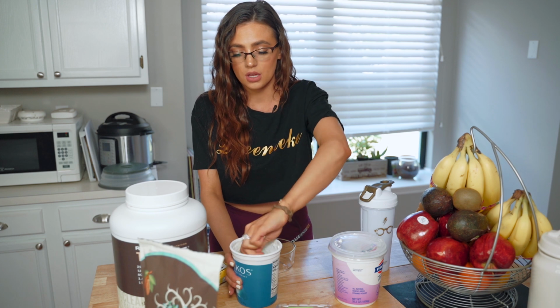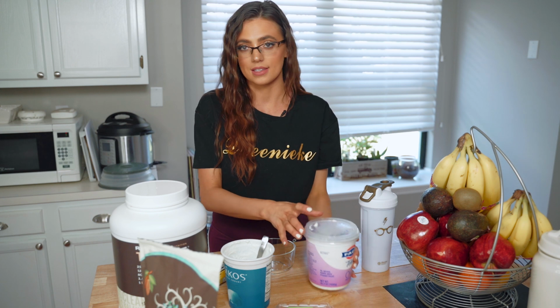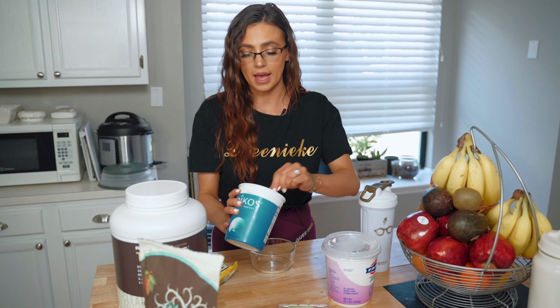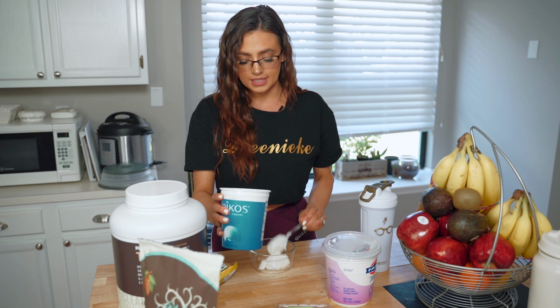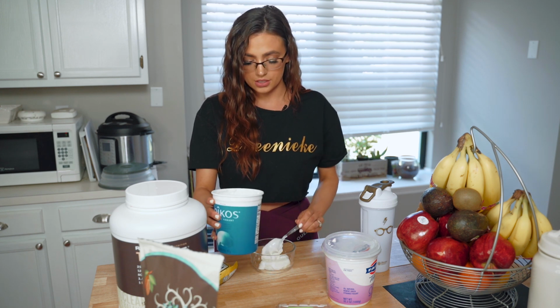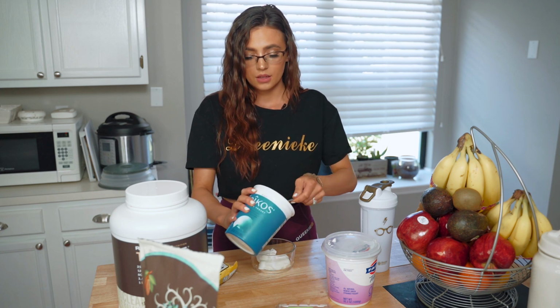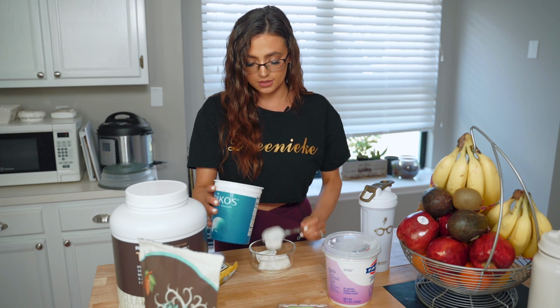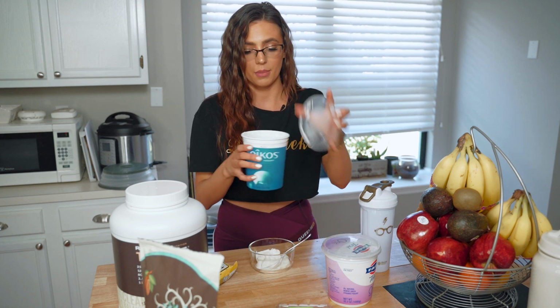And I chose the Oikos. I like the Oikos, and I like the Fage, is how this one's pronounced apparently, the fat-free Greek yogurts, because these two don't have that really strong yogurt taste to them. I really don't like that tangy taste, and I feel like it changes the flavor when you're trying to cook and do things with it. So I like it because it doesn't have that strong taste. So I'm going to put about half a cup here in my bowl.